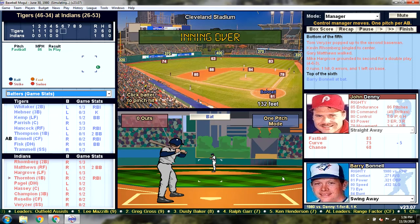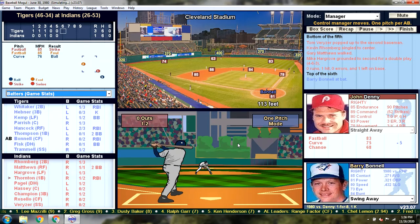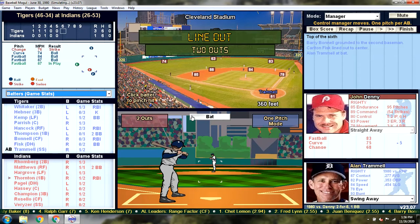And we go to the top of the 6th with Barry Bonnell leading off, 1 for 8 against Denny this season. Bonnell grounds it to second base, and that's 1 down. So 1 down for number 8 hitter. Carlton Fisk on a 3-1 count lines it to center field, and Rosello has it for the second out. You can see here that Rosello's only a 63 in center field, so he's not a typical center fielder.